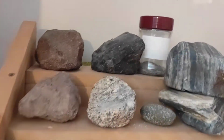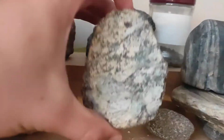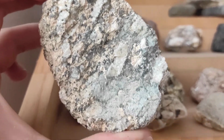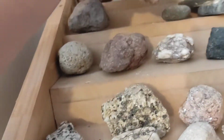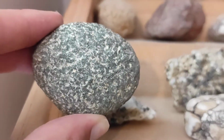And then if we move up to the top here, a bit further up, this is just another big piece of scoria picked up in the Central North Island. This here is another piece of granite. I can't remember where I picked this up, but I would assume Cape Town in South Africa. But if you look there, you can see big plagioclase crystals coming through, as well as a bunch of other smaller crystals. And then over here I've got a piece of what I believe to be gabbro, but I could be wrong on that, but it's pretty cool.